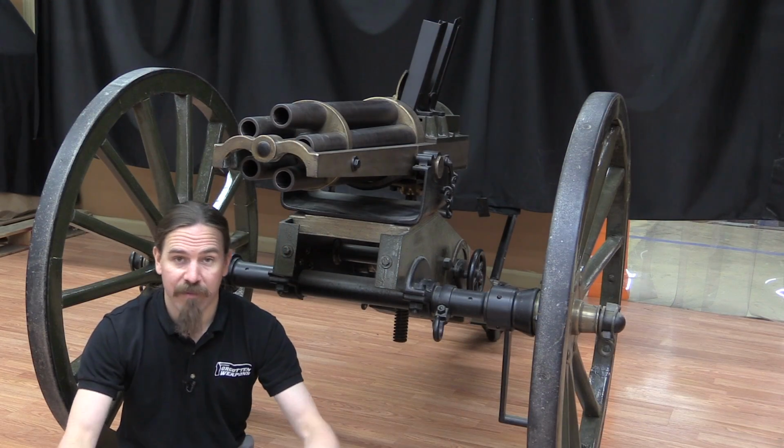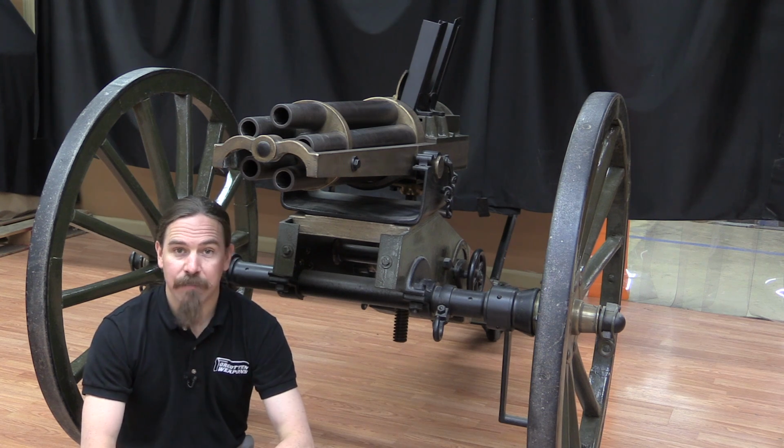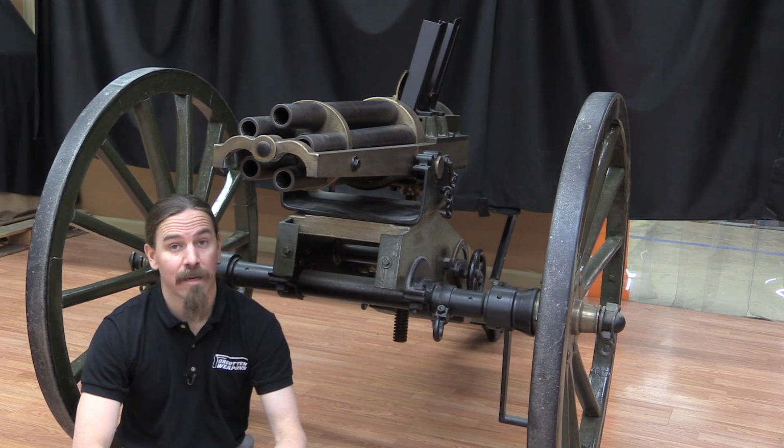As you might gather from the fact that the Spanish had these on Cuba, they became very popular. They were expensive guns, but they were also extremely effective guns. They were reliable, they were durable, and they could lay down a withering amount of firepower.